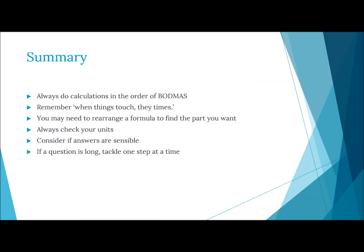And that's all of the questions that we're going to have a look at on formula. Hope you found those useful. Just a bit of a summary. Always remember to do your calculations in the order of BODMAS or BIDMAS. Remember that idea of not using the multiplication sign. My tip: when things touch, they times. You might need to rearrange a formula to find the part you want, so that's what we practiced doing, rearranging. Always check those units, as I've drilled into you by now. If you can, consider if your answers are sensible.